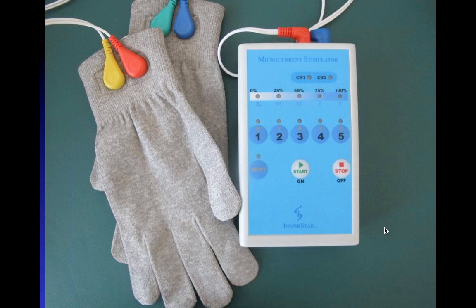And here's the picture of the Inspirstar programmable microcurrent machine. It's much smaller than the larger machine that I showed. The larger machine is a $10,000 machine, which weighs about 20-some pounds and is very bulky. But believe it or not, this small programmable machine probably has more power and more versatility than a larger machine. This is due to computer technology. The iPhone today is just as powerful as an IBM computer was about 10 years ago. You can see that we have 5 different buttons for changing the protocols, and we can add 5 more protocols, up to 10 on your machine.